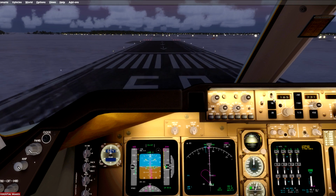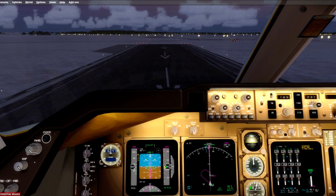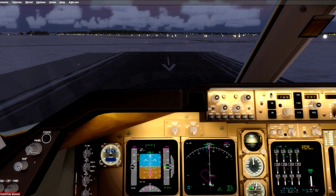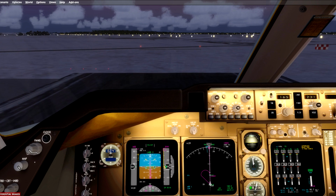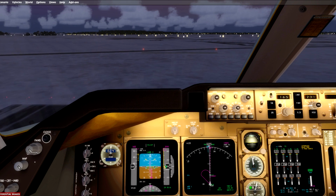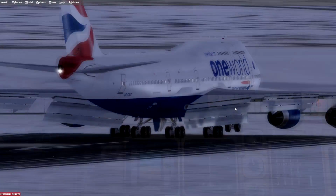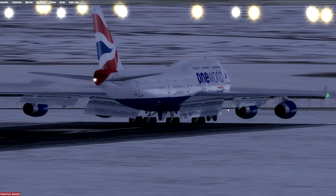Manual brakes, get rid of the reverse thrust. Oh, look at that. I don't think you can get a shorter runway for this thing. Stop, stop, stop, stop, stop. Oh dear. Oh well. Should have done more flight planning. Too heavy. But there we go.